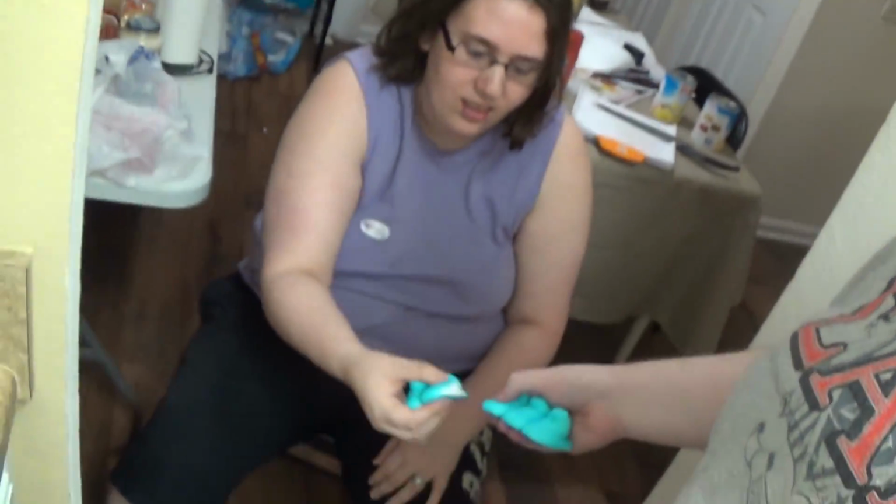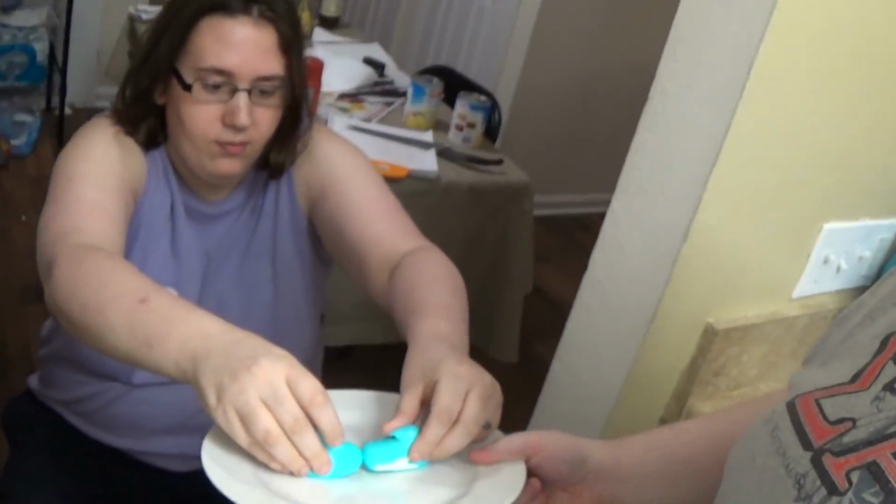And she's going to pull off two Peeps. Pulling off two Peeps. And she's going to take them and put them on the plate. And then we shall stick them, do you know where? Did I say? I don't know if I said. In here! The microwave. After I take the cover out. Not very smart. So.